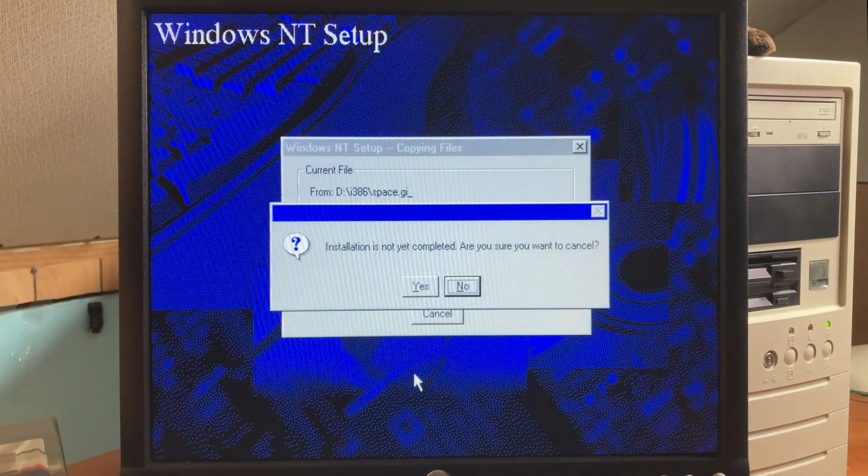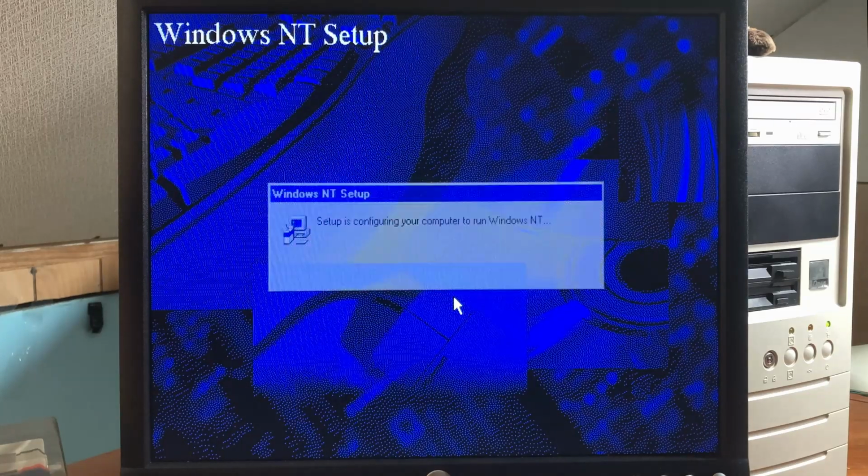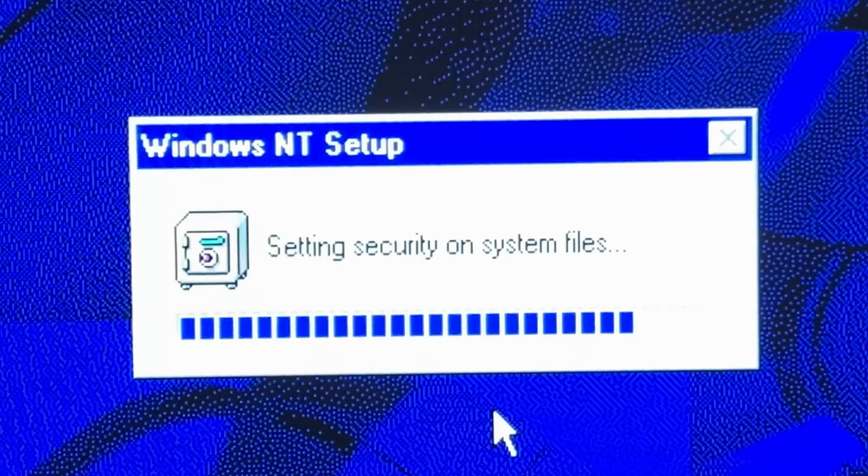Yeah, that is actual hardware screen dimming. That is actually pretty incredible. No, I do not want to cancel. Okay, so that's what spacebar did. Oops. But I want to touch them.